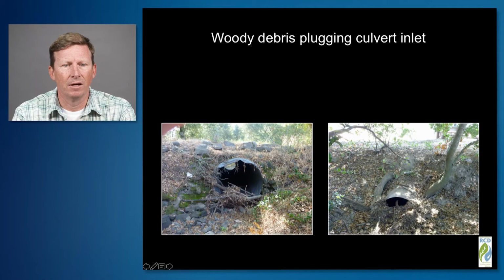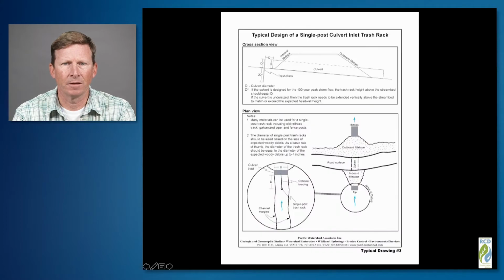In these photos, you can see in the photo to the left, you've got some wood and sticks starting to accumulate there at the inlet, starting to reduce its capacity, and then over time, more and more sediment and more and more wood collects there, and therefore you have a culvert that's no longer functioning or getting ready to fail. One of the treatments that we recommend for that is what we call the single post trash rack.